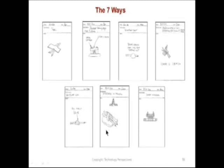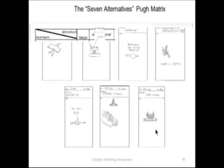The 6th one's going to be almost impossible, and the 7th one's going to make your brain bleed. But that's probably the one that's going to be the breakthrough. And so this technique of the 7 ways really challenges your team to think creatively and outside of the box. And then it's never really a challenge to come up with 7 ways. It's a challenge to narrow down which ones are the best ones.